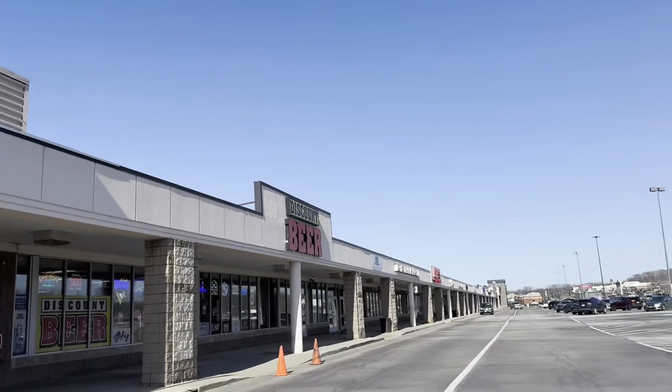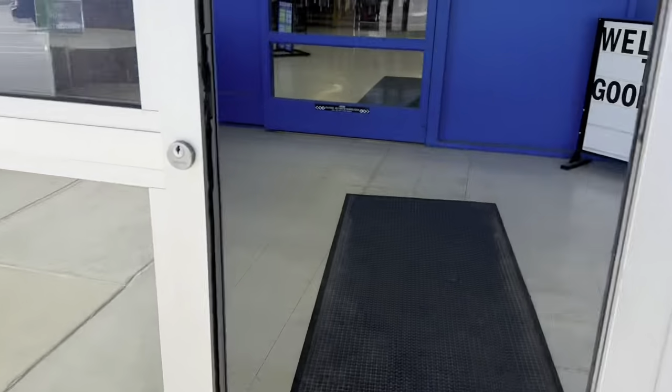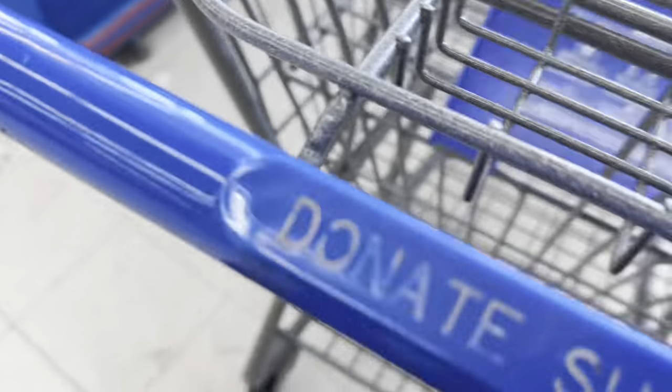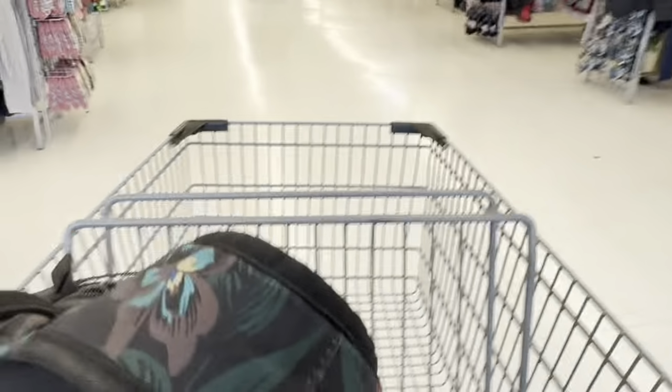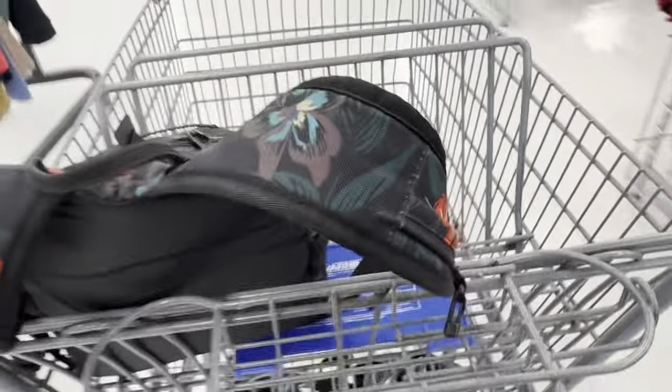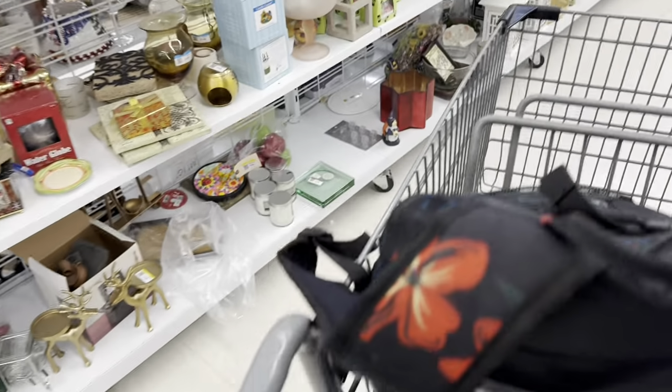All right, beautiful blue skies. Let's head into Goodwill and see what we can find for resale. Here we go. Sometimes people laugh and ask, why do you point your camera at the floor? It's because I don't want to film people. You probably don't come to Goodwill to be filmed, and I respect that.